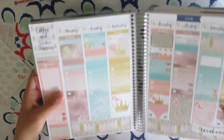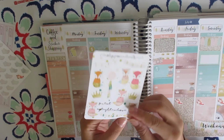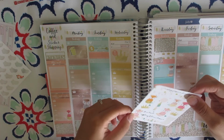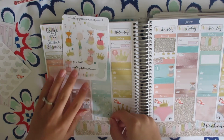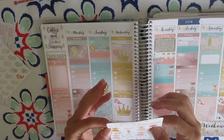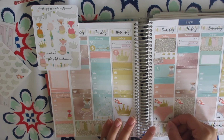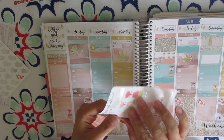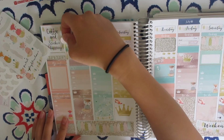And I have deco leftover, so let's do some deco. Oh, these are so cute. I'm going to put in this rose gold fox down here. I'm going to put in a banner. This is super cute. Down here. Let's put in some crowns. Oh, I like this foxy one. Where do I want to do this foxy one? We'll put it under a fox. I'm going to put the crown right there. I want to put this dream catcher one down somewhere. Where could I put it?